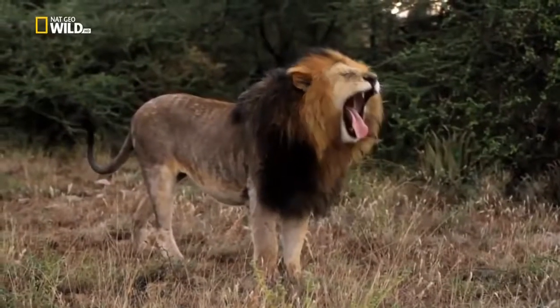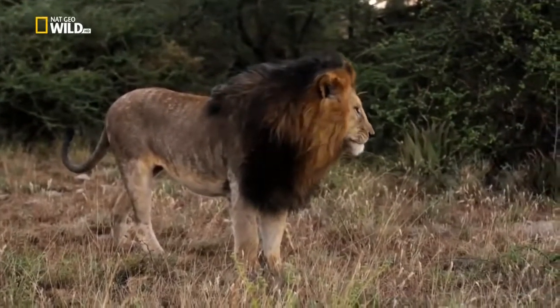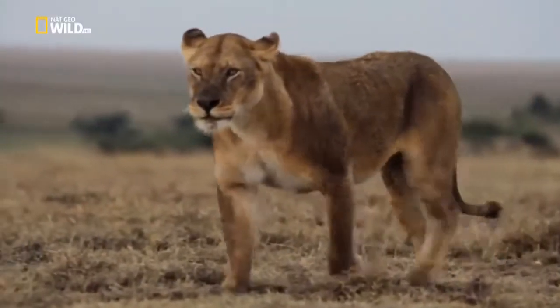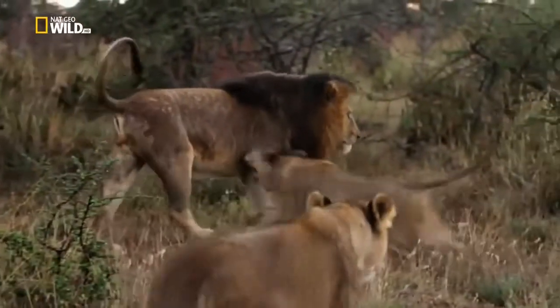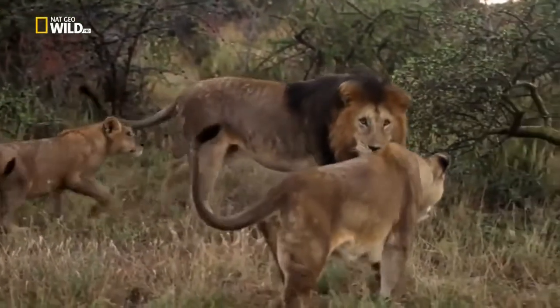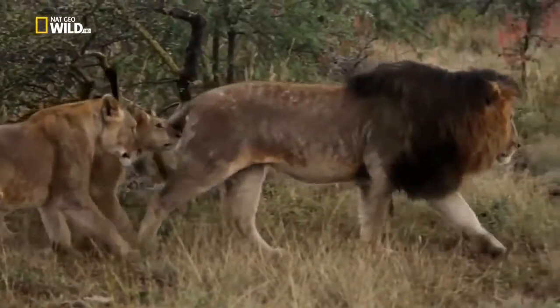With the arrival of Sea Boy, the Vumbi have some much-needed protection from other male lions. The females are still vigilant, making sure he doesn't get too rough with the cubs. But they'll put up with his temper, because he's a powerful male with a track record of survival.